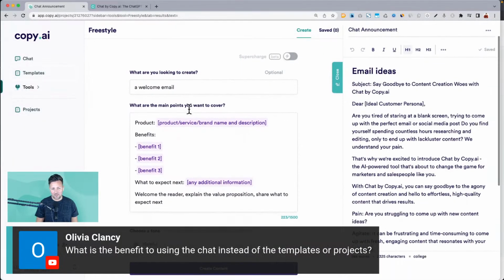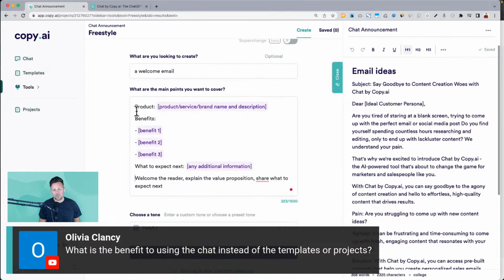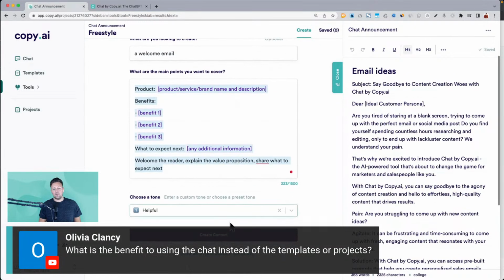What this does is, this was the in-between step from tools to chat, a tool called Freestyle. And that Freestyle tool was the beginning of having these kind of inputs that are much more specific, and then having it write content. So if you still like the Freestyle tool, you can use that.